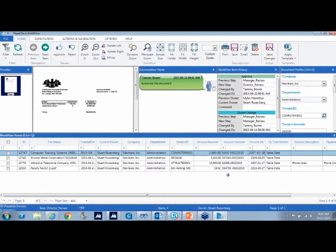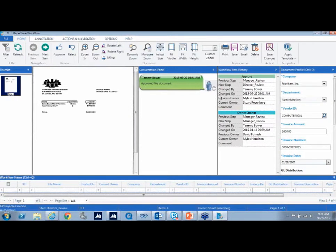So here within the workflow area, I can see those documents. I can see where the documents come from. I can see that it's gone through one level of reviewer already, and it's gone from that manager review level to that director review level. That level was completed earlier today, at 8:41 this morning. It was Tammy Bauer who approved it and sent it up to my level of review.